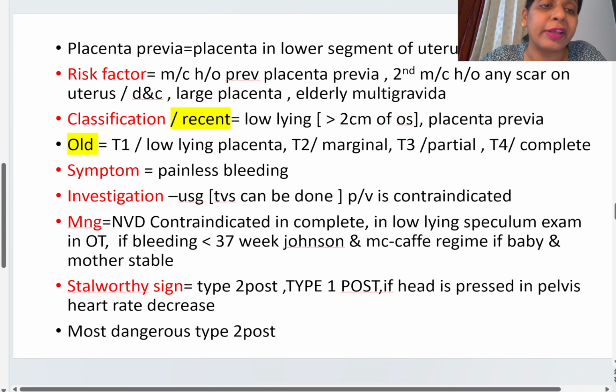Okay, so management is that we have to see what type it is. In low lying, type 1 and type 2 anterior placenta, we can do normal delivery; in all other conditions we have to do the cesarean.